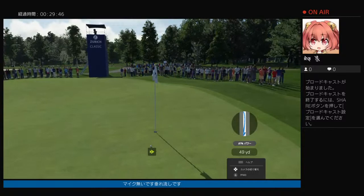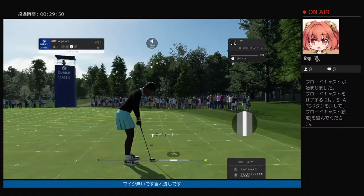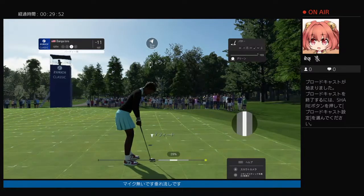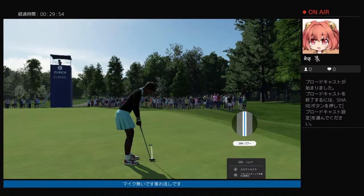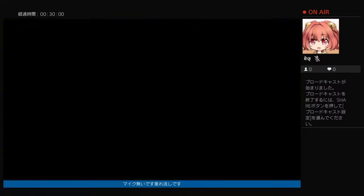Oh, that one just missed the hole. Oh, this will be good for the momentum. Let's make this birdie putt. Mark it down. That's 6 birdies today.